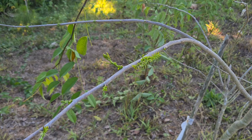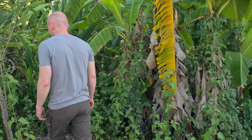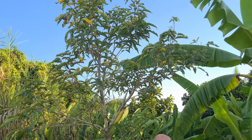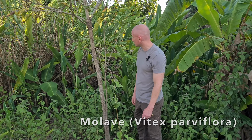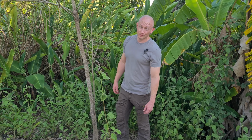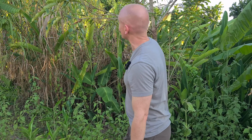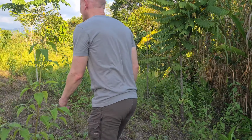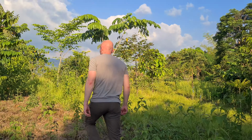And then just on the other side here, a pretty famous tree in the Philippines. This is molave. Also can handle dry weather, very resilient tree. In fact, the molave seem like they've been growing pretty well when the weather's dry. Maybe that's just all in my head, but it seems like they're doing really well. What else do we have here?